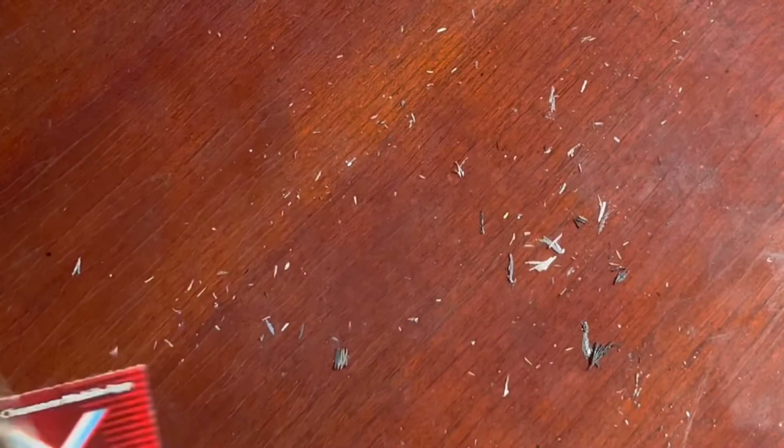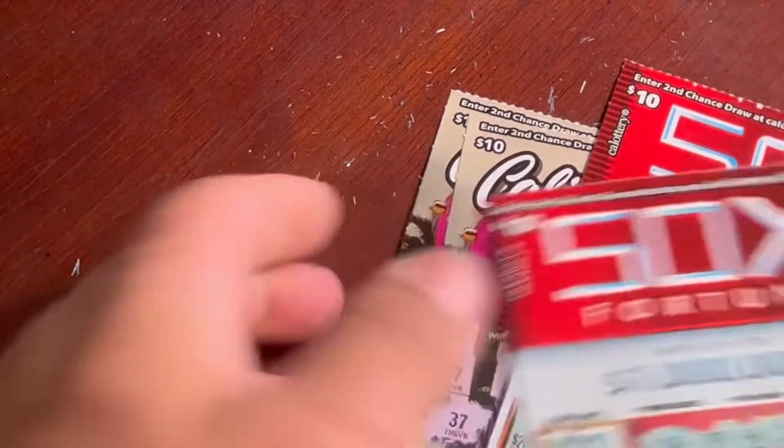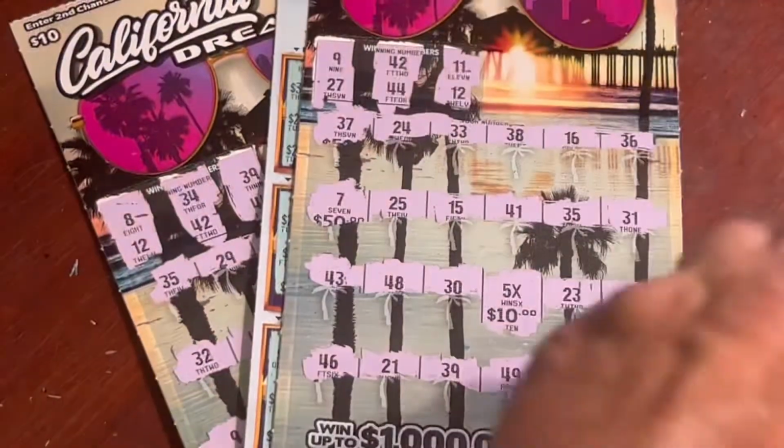Okay, so out of the, we got 1, 2, 3, 4, 5. Out of 5, we had a ticket, a 20, and a 50. So 2 lost and 3 won. That's cool. So here we go.